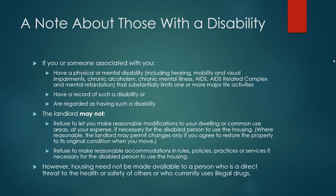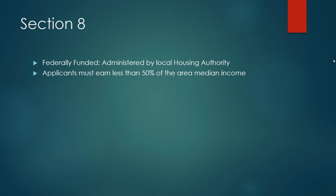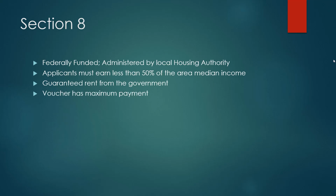However, housing need not be made available to a person who is a direct threat to the health or safety of others or who's currently using illegal drugs. Section 8, we covered what this is. Applicants must earn less than 50% of the area median income. It's guaranteed rent from the government. So that's amazing. Every month you get a guaranteed rent check from the government.